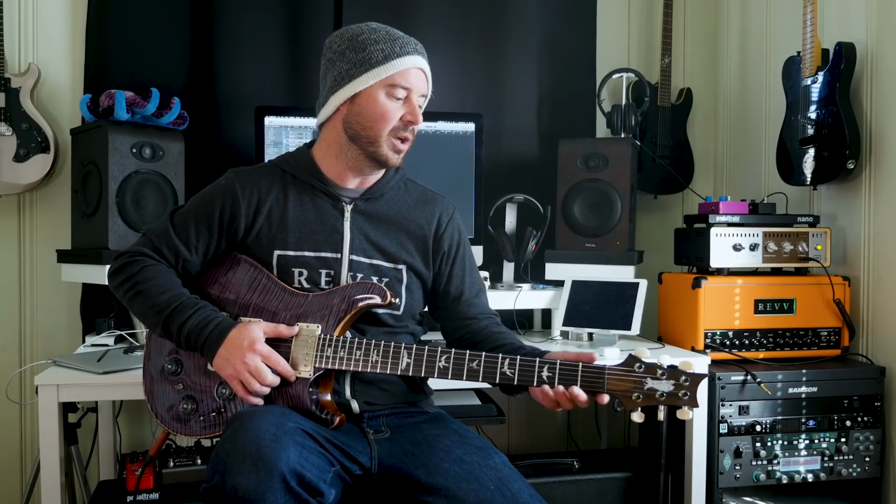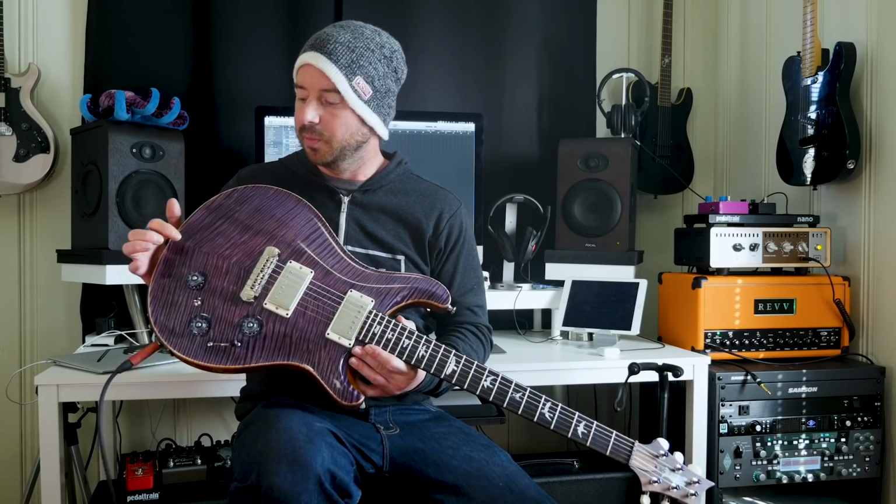There are two methods in which you can get a Private Stock. One is you can find a dealer who has ordered a Private Stock instrument from Paul Reed Smith. They created all their own specs and ordered it for their own store. That's how this one was purchased. This was somebody else's specs and it just happened to meet every spec I was looking for, down to this aqua violet finish that is not available through any other channel than the Private Stock at the time.